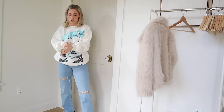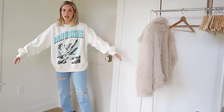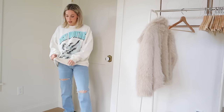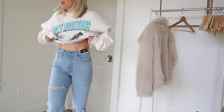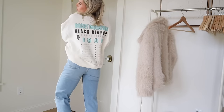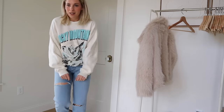And then one of my staples from Abercrombie are their sweatshirts. I love their sweatshirts so much. I got this one in a size small. I actually think I'm going to return it for a medium because I want it even more oversized. But these are so plush and yummy on the inside. I don't know if you guys can see that, but they are just heavenly. I feel like this is so cute. I love the back and just a cute, casual, comfy vibe.